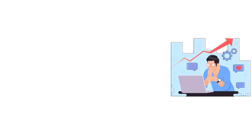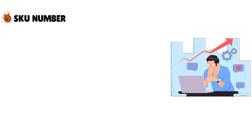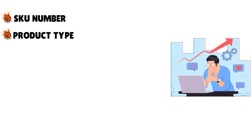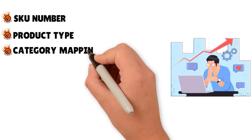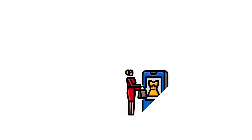All right. So I want you to make sure that you always complete a few sections. Also, you have the SKU number, because missing SKUs is the number one mistake that Walmart sellers make. Think about the product type. Be sure to define the product type for each item listed. Category mapping, very important. While using the wrong mapping will not result in your product not posting, it can actually result in it being in the wrong place for shoppers to find. So be sure that you place products in the right categories.